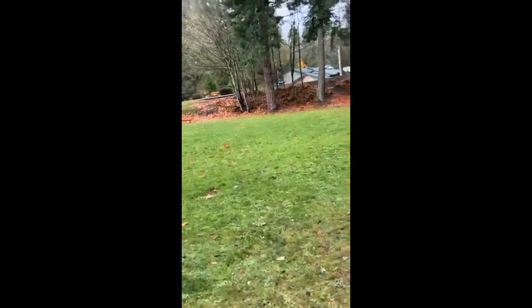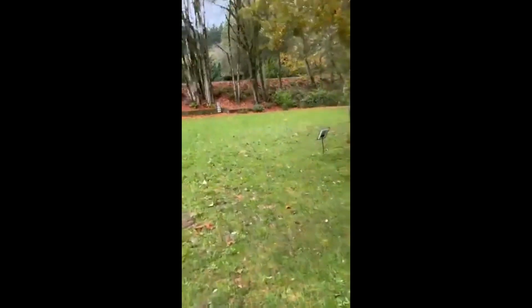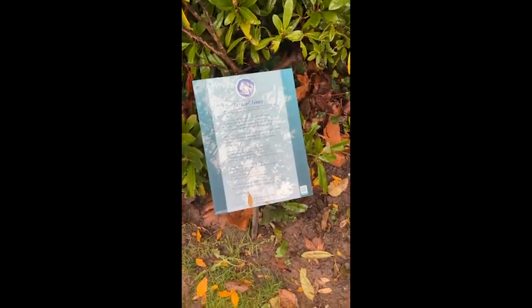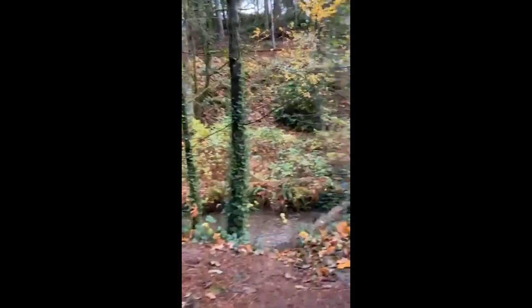Let's go a little farther up and see if we can see more fish in the creek. Oh, I should mention, there are these great poetry installations here. So I really encourage you to walk along the whole length of the creek that the public can access and take a look at some of that awesome art that is installed.